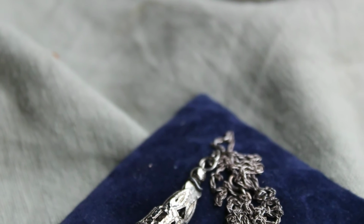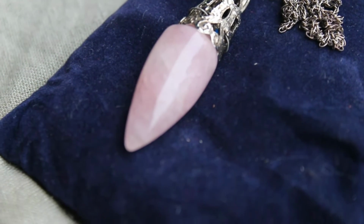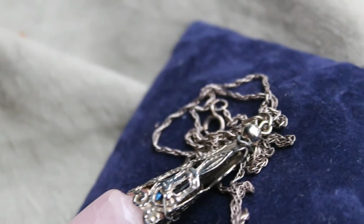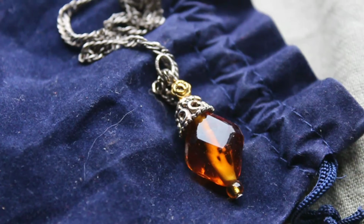So the first two things I have are these pendulums. I love to find different pieces of jewelry at the thrift store that I really like, and I just piece them together with jewelry pliers. I did buy this rose quartz online, but this top part was from another piece of jewelry I had when I grew up, and this cord I know is sterling. So having that information adds to the magic of it for me.